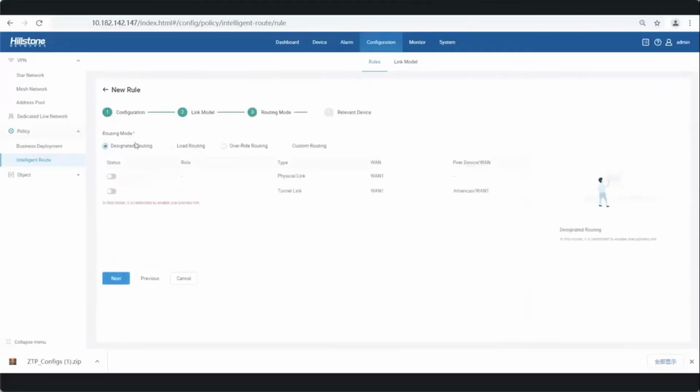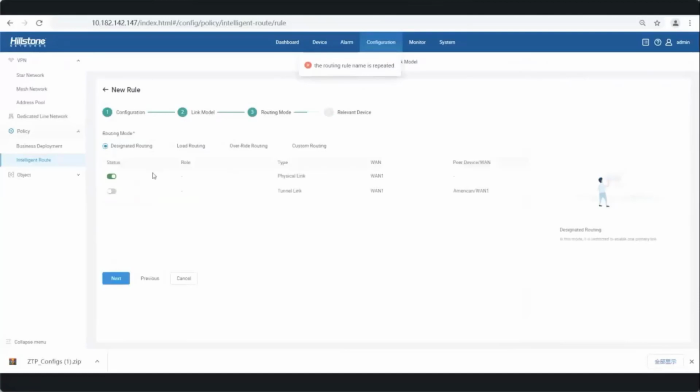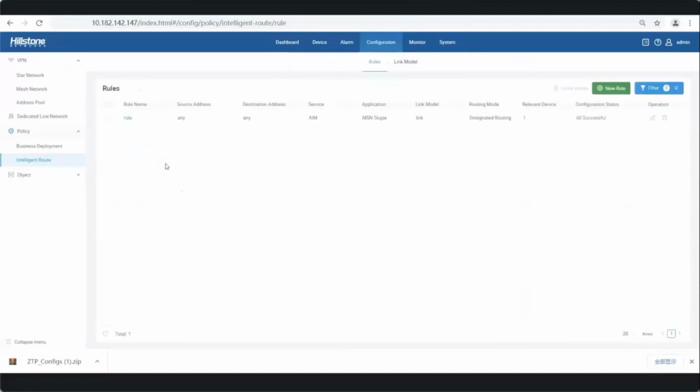There are different routing modes we can choose from, such as designated, load, override, or you can just simply customize your own as you see best fit for your business operations. Different business operations may use different routing modes, depending on what is considered to be the most cost-effective and the least intrusive on other critical business operations. We wanted to make sure Hillstone's SD-WAN solution could adapt to different models.